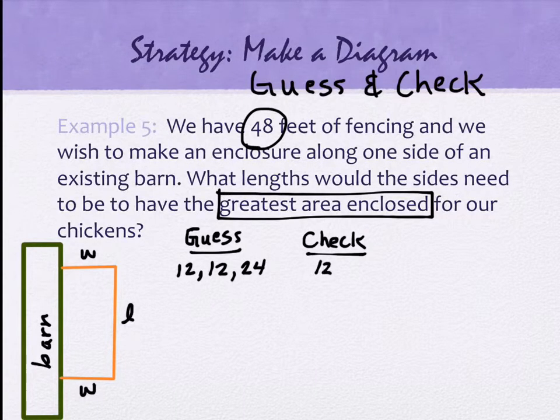Right, 12 times 24. Because 12 is the width and 24 is the length. So what is 12 times 24? 288. Do you know what units should be on that? Feet squared. You can write it like this, or if you prefer, you can write the SQ feet like this. It's another way to write that. Either of those options are fine.